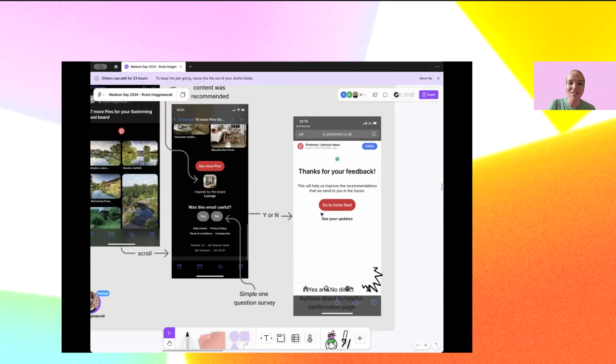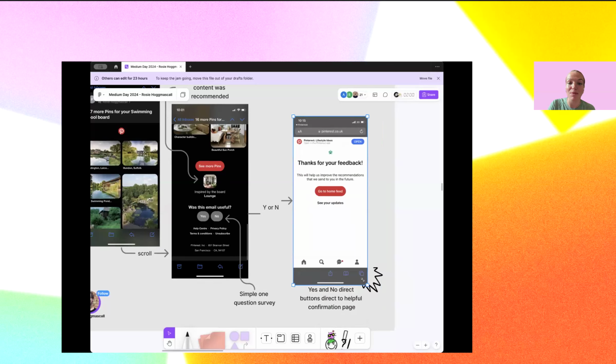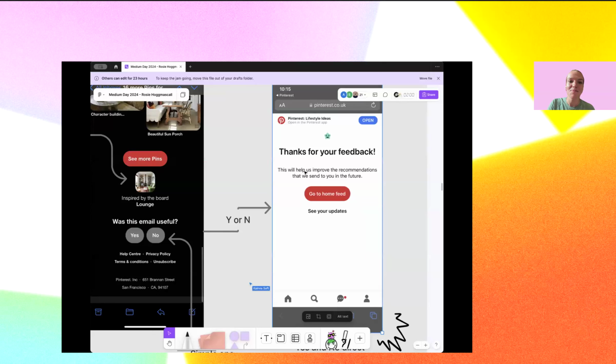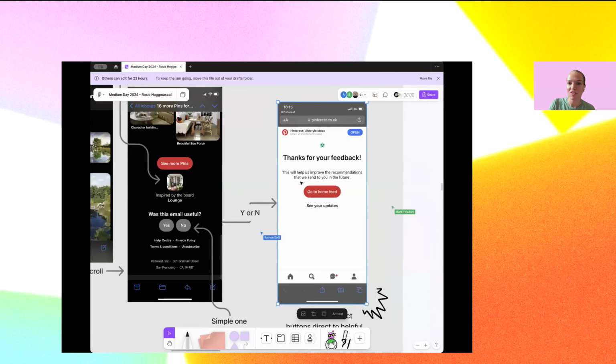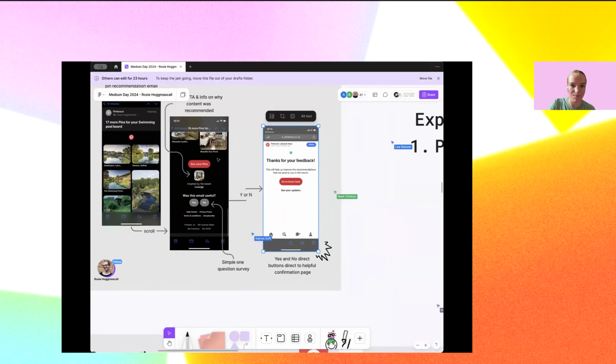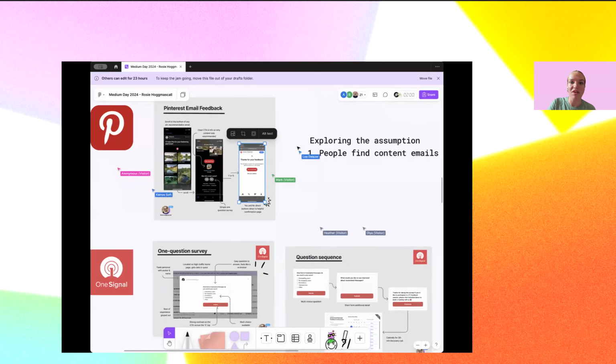And so the interesting thing here is that they're thanking me, but they're also letting me in on the gossip of what they're actually trying to analyze. So this will help us improve the recommendations that we send you in the future. So this one question survey is helping them work out whether their recommendations are useful, and it might actually be informing their algorithms that help their recommendation emails. So what they're exploring here is whether people find the content of the emails helpful.